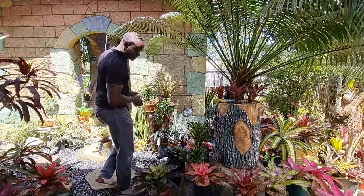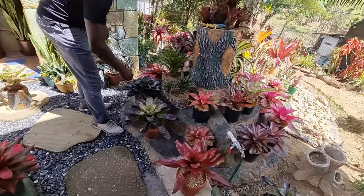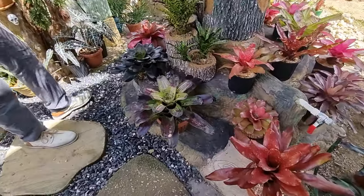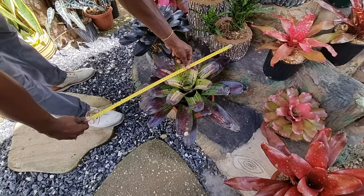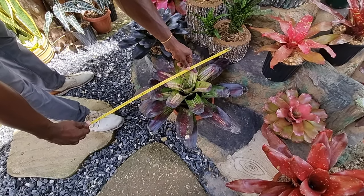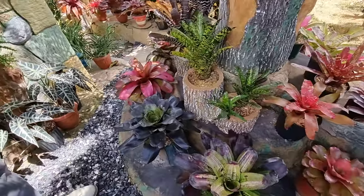Another nice piece that a lot of people love. This is a 2020 piece from Michael Keel. This one is Raised Black Knight, an 80 centimeter hybrid. So this one has some growing to do. It's only about 50 centimeters, so it has a little growing to do. Pitch Black, another favorite amongst the collectors.